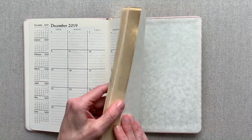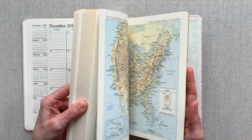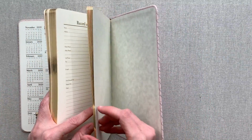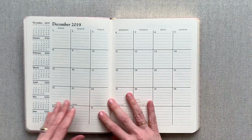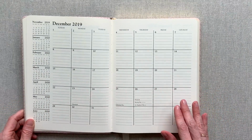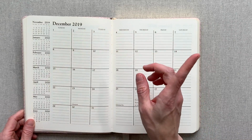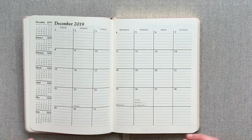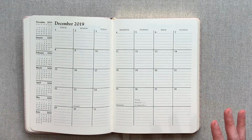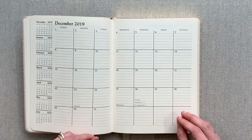The maps are 32 pages of colored maps, and we will get back there. That is your map section at the back. Then you go into your monthly layouts. Since this is an untabbed planner, all your monthly layouts are up front. You start this planner the last week of November in 2019. And so they give you the full month of December. It's also just a really busy time of year, and it makes my life easier when I can jump into a new planner prior to January 1.